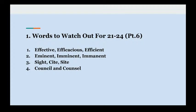So for part 6, number 1 is effective, efficacious, and efficient. And then we have eminent, imminent, and immanent. And then we have sight, cite, and site, which are all pronounced the same. And then we have counsel and council.